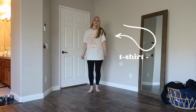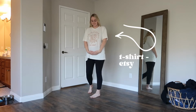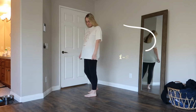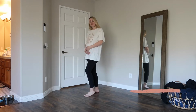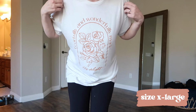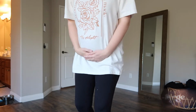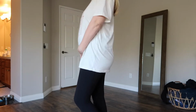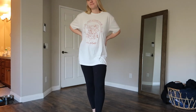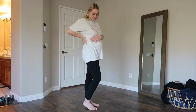The next t-shirt is very, very similar. Again, from Etsy. This one just says Fearfully and Wonderfully Made. Very similar shirts. I just wanted some variety and some different ones in case one was in the wash, but it just has some flowers on it. And I love these Etsy shops, especially because they're more one of a kind than Target or any of your other stores. So yeah, very similar, but also cute.